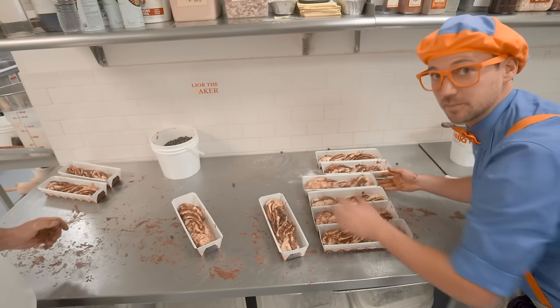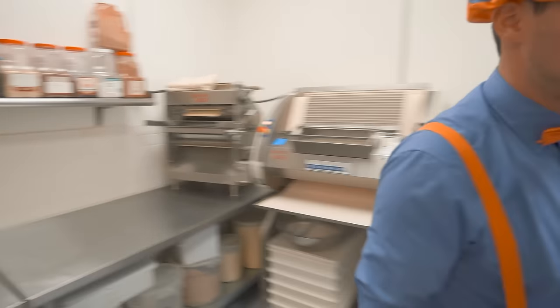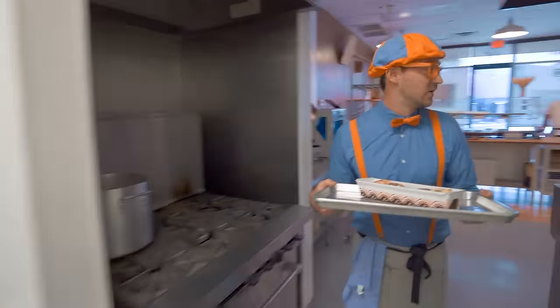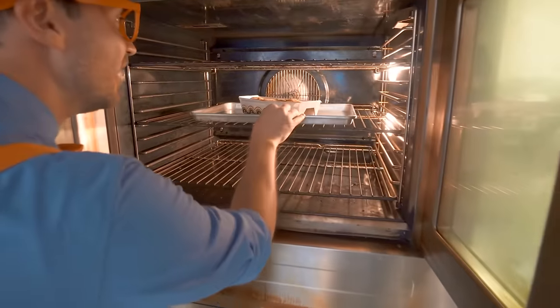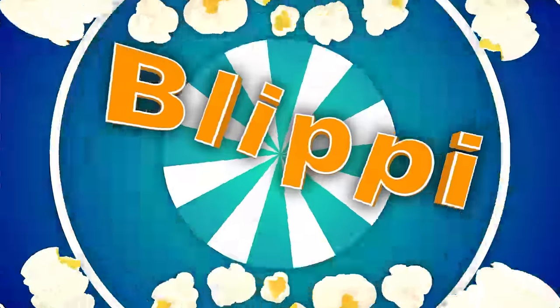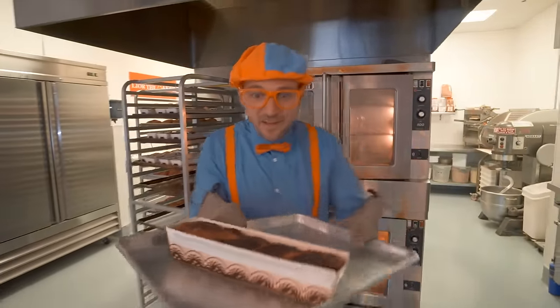Okay, now they need the proof, and then we can bake them! Good job! Doesn't that look good? Okay, let's put it on the tray right here. And then, let's put it in the oven. All right. Here we go. It's nice and hot in there. Now we get a wait. Ooh, it's ready. Yum! Look at it! Yum, yum, yum!